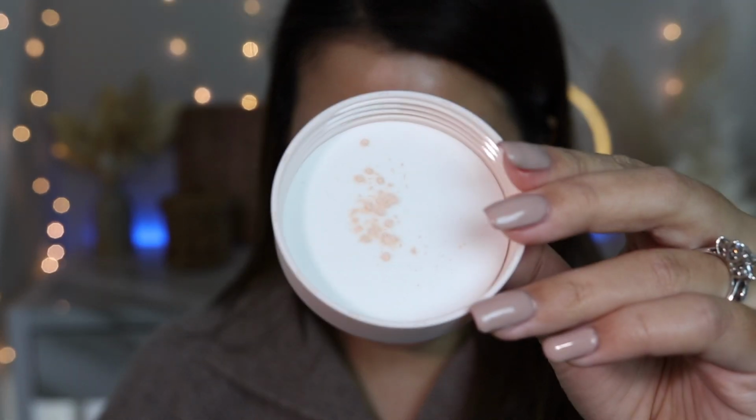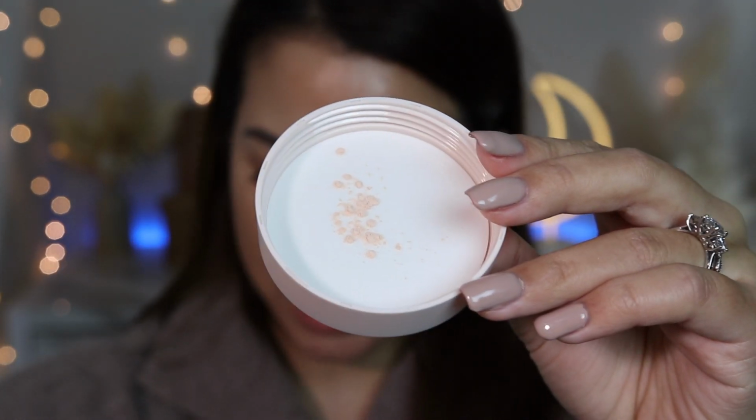And I'm really liking this loose setting powder because not a lot of loose setting powder that I have in my collection does that. It gives me the blur finish and it kind of holds up my oil. I feel like with this kind of loose setting powder, it would work better for my semi-oily skin type during the winter time. I feel like in the summertime, I might have to just go back with my normal setting powder. To show you guys, this is what the color looks like with the light shade.